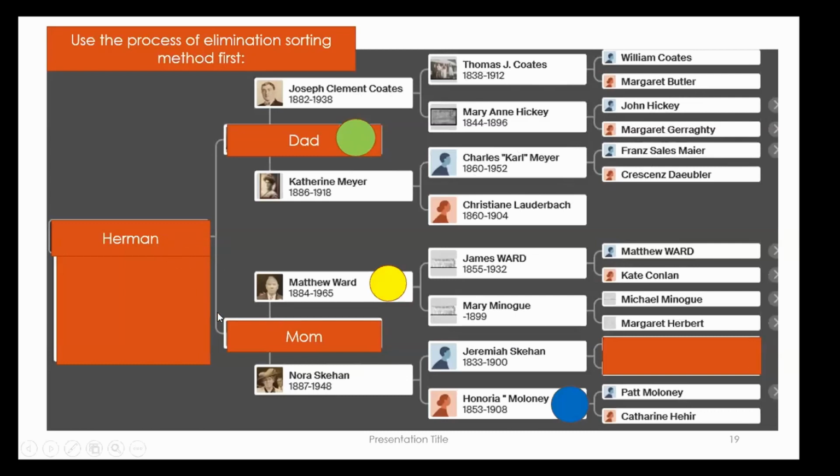On Herman's mom's side, he's got Matthew Ward as his grandfather, and Nora Skian as his grandmother. Matthew Ward is a known entity, and a lot is known about his family. His father's James, his mother's Mary Minogue. So any matches on Herman's match page that are from this Ward family can have a yellow dot. Then we get down to Nora Skian. Her mother is known. You can see Honoria Maloney, her father's Pat, her mother's Catherine Heyer. So any matches coming into Herman's match list from this Maloney side could get a blue dot.